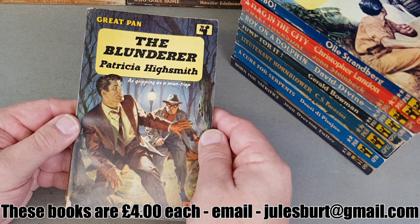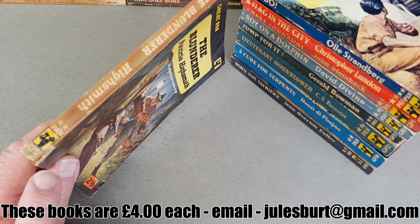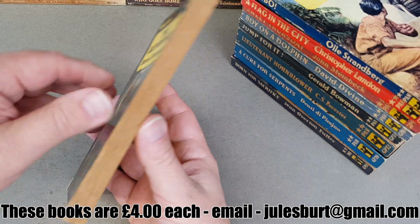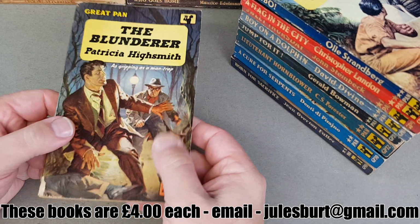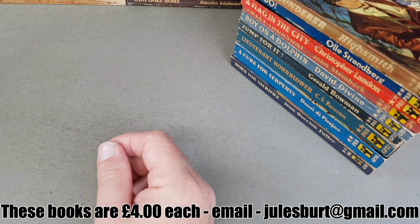The Blunderer, this is a sought after one from Patricia Highsmith. This would have been a lot more, but has got that damage at the bottom of the spine there. But this is a very sought after book indeed, by the author of The Talented Mr. Ripley. The 4 or 5 books she did in Pan are all sought after, so well worth £4, that one.